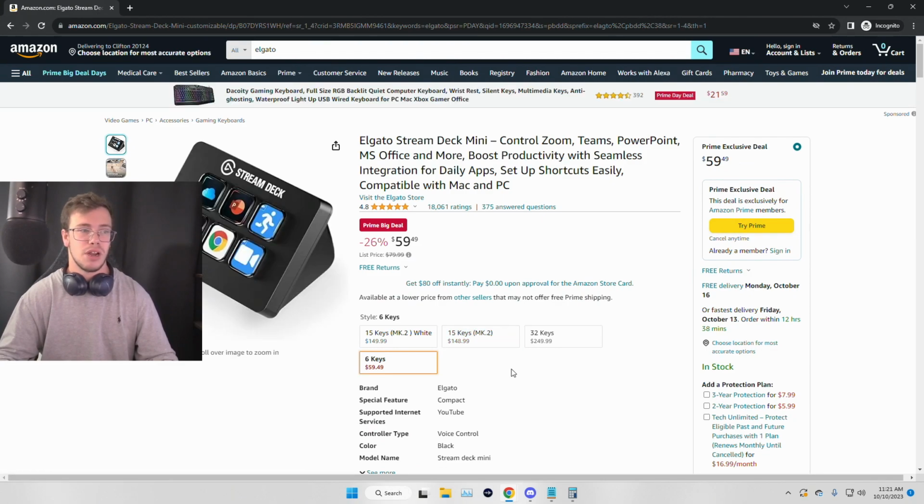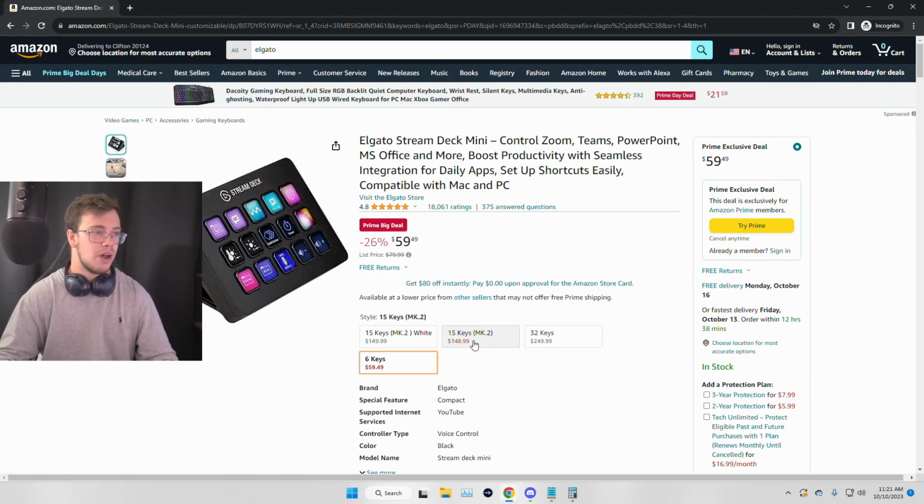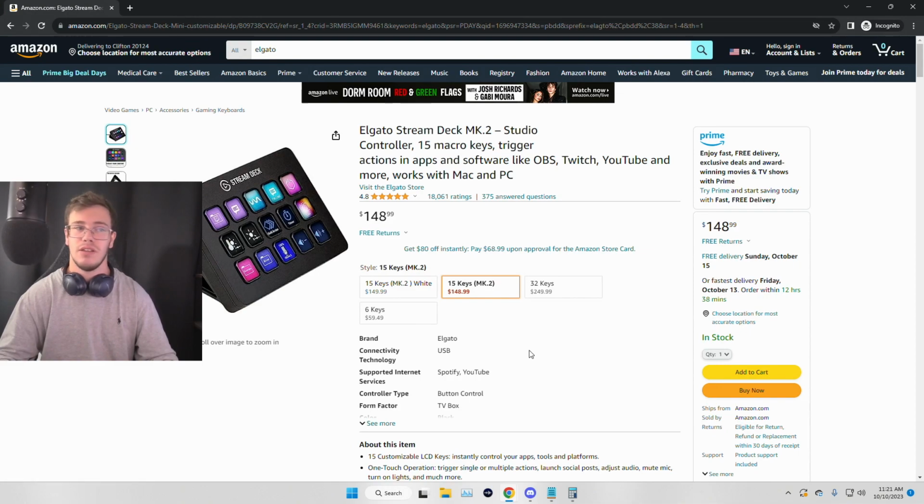But if you have some extra money on hand, I would just recommend saving up and of course buying the Mark II, which actually has 15 keys instead of 6 keys, because sometimes you might want more than you think.